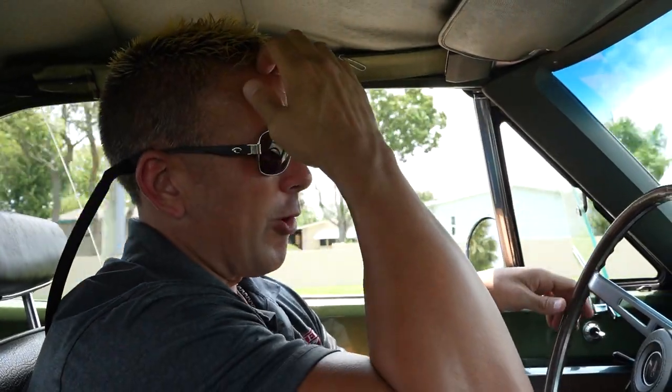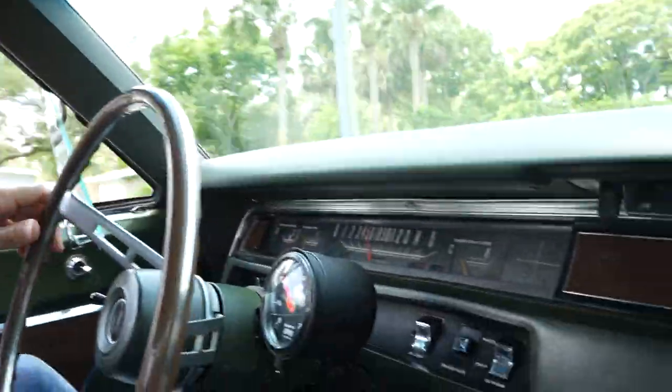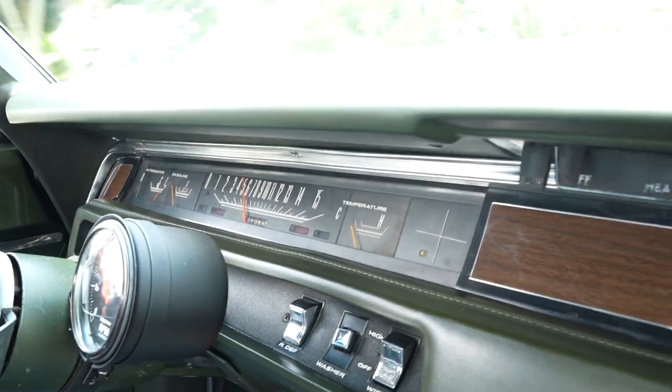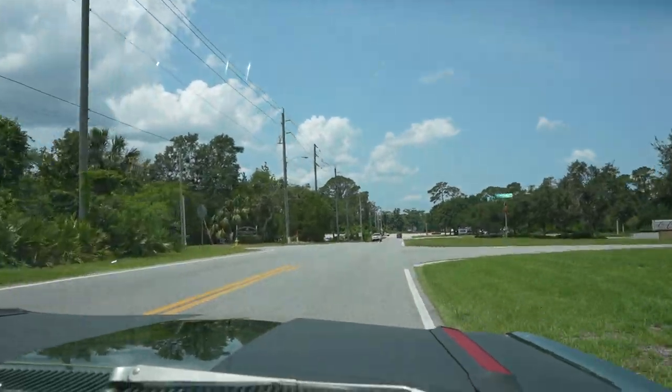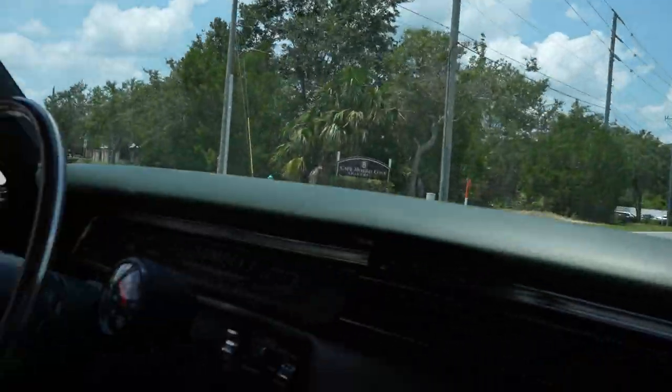The 440 rips. I mean, I'm going to show you that here. I already got it up in fourth gear, and not only is the speedometer functioning, it's also accurate. It's not bouncing all around. Somebody's going to get themselves a real nice GTX. The car's awesome. Check the brakes up here, see how those do.